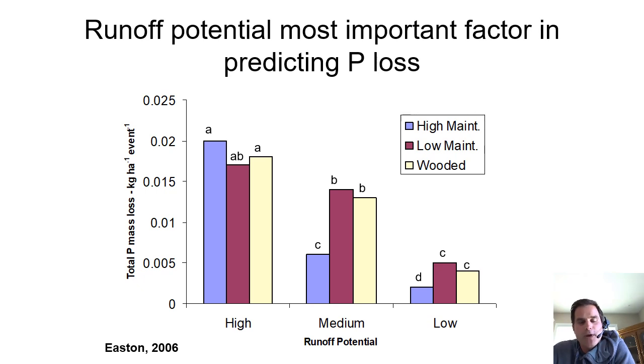And one thing you notice right away is that there's a really strong trend. In the high runoff potential, you lose a lot more phosphorus than in the low runoff potential, where the total phosphorus losses are relatively low. In the poor soils, the high runoff potential soils, it didn't matter if we had high maintenance, low maintenance, or wooded land, we lost about the same amount of phosphorus. But when we start to get to the better, healthier soils, the medium runoff potential, the low runoff potential, what Zach found was that you actually got less phosphorus loss from the high maintenance lawns than you did from the medium maintenance or the low maintenance.